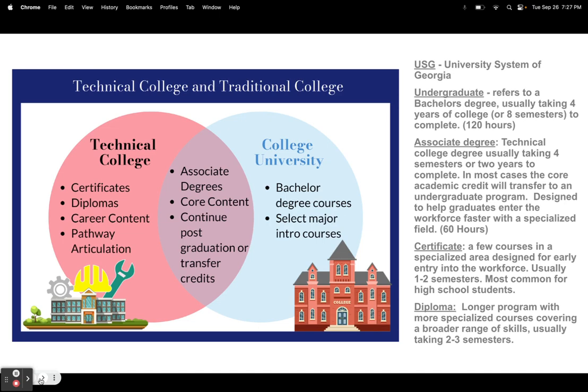So, technical colleges also focus on certificates and diplomas. For students that want to go into the workforce or maybe just spend 1 or 2 semesters in college earning the criteria that they need to be in a skilled, specialized area, they can focus on a certificate or diploma at the technical college. They can also partner with some high school pathways to get some credits earned once they graduate from high school as well. Your colleges and universities are going to offer some core content and also some intro classes into particular majors. So, for example, you might be able to take an intro to education class or an intro to engineering class at a college or university as well.